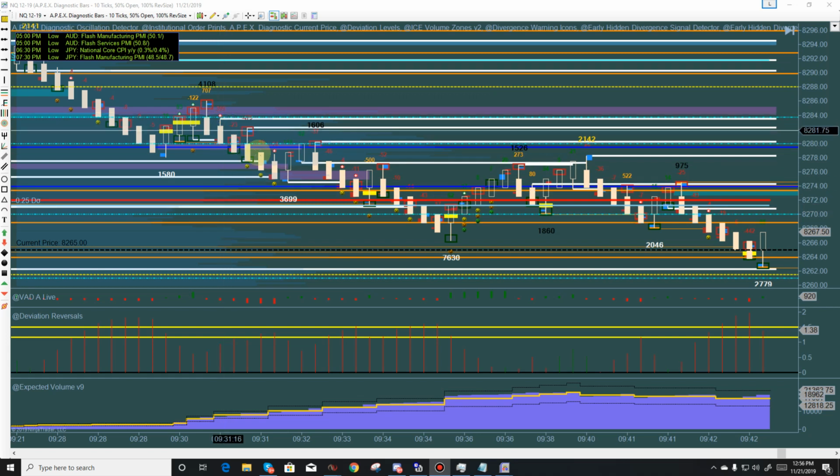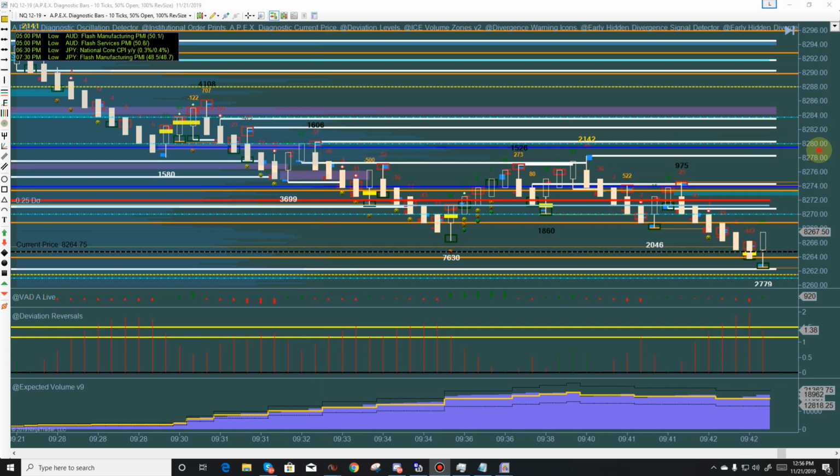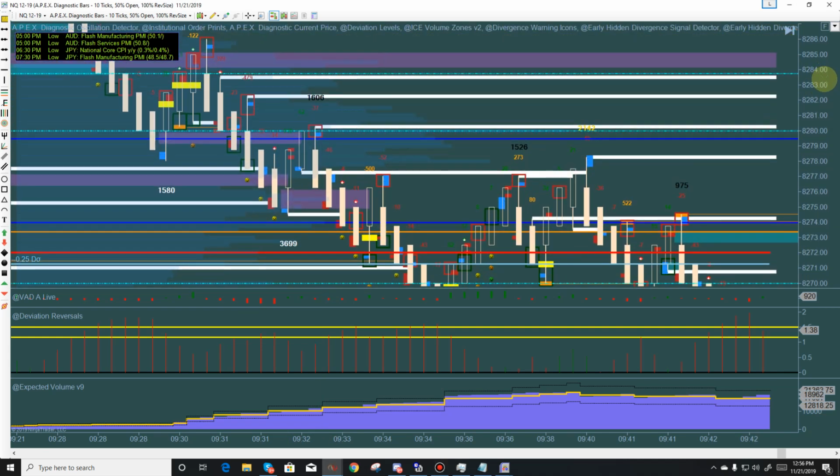So we got that trade right here. We pull back. We get another Xbox with a trapped order. That's the blue box inside. Let me see if I can. There you go. Make it easier for you to see. So Xbox with the trapped order. That's the little blue box inside. So you go short right there. Boom, boom. There's your 10 ticks. Profitable. Okay?